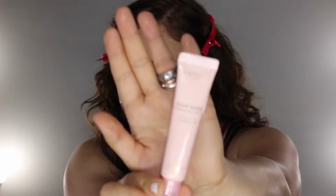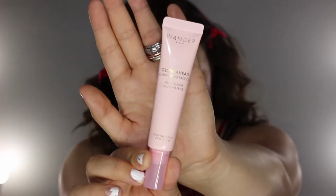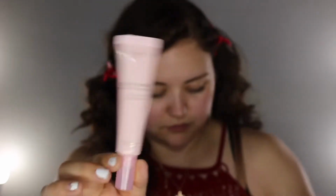First impression I have is this Wander Beauty Glow Ahead Illuminating Face Oil. Should we be Instagram famous? It's much thicker than the Touch in Sol Prime Essence that I have been using. I mean, it feels really nice. It sinks into the skin and it does give it a pretty nice, I don't know if you can see it on camera, it's just like a super subtle glow.